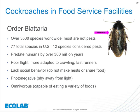Currently we've got around 3,500 known species worldwide, probably more, especially in the tropics. In North America, we've got about 77 or so species, with only 12 considered to be pests. That helps to put it in perspective. Most of them have poor flight, losing their ability to fly and becoming very well adapted to crawling and running. They lack social behavior, which doesn't mean that they don't have a life, but they do not make nests or share food. They're pretty much every cockroach for themselves. Photonegative means they don't like the light, so they tend to be nocturnal. In the case of the German cockroach, you usually don't see them until the lights go out at night. And they are omnivorous; again, they're survivors, so they're very capable of eating a wide variety of food.